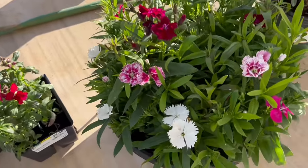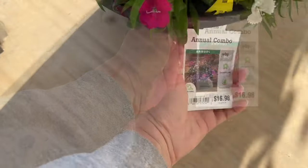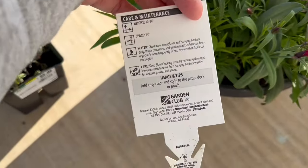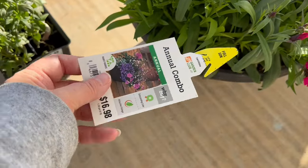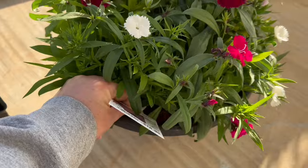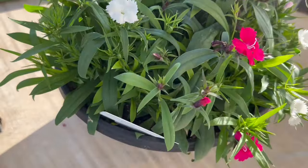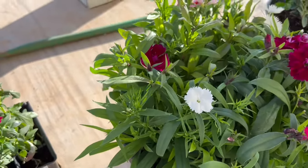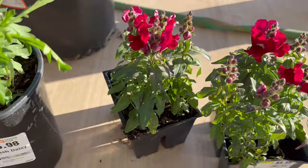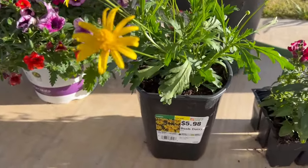I can't remember. Does it say? Well, this really doesn't say, but I believe these are called dianthus is what I think they are. And so anyway, they are an annual, so I thought they would look really pretty in a container. I got some snapdragons. And then I got this pretty flower. It says it's a bush daisy.